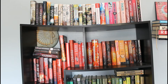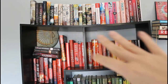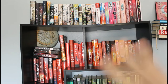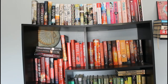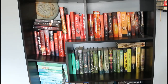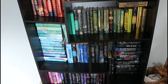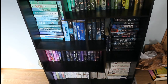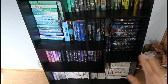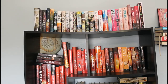This is my guest bedroom shelf. Yes, it is bowing. Trust me, the further you look down, I'm surprised the shelf is still staying strong. But it is rainbow themed. And don't mind those books, I'm selling them. Trying to anyway. So let's start all the way up at the tip top.